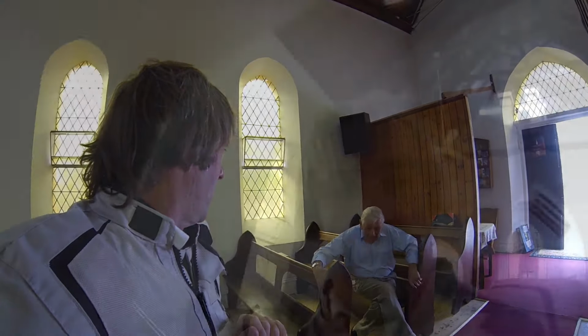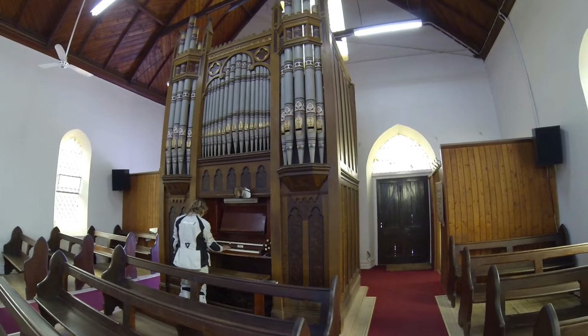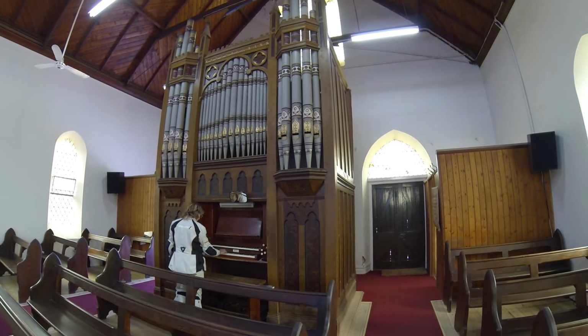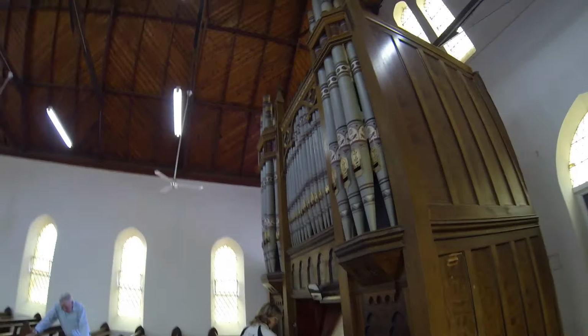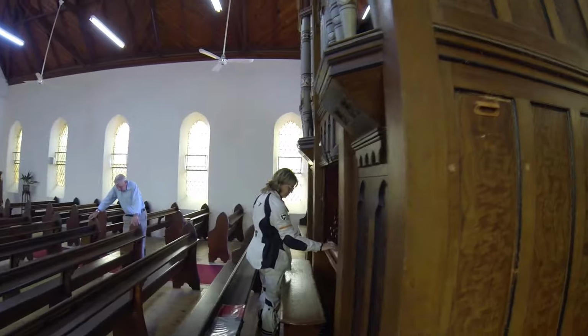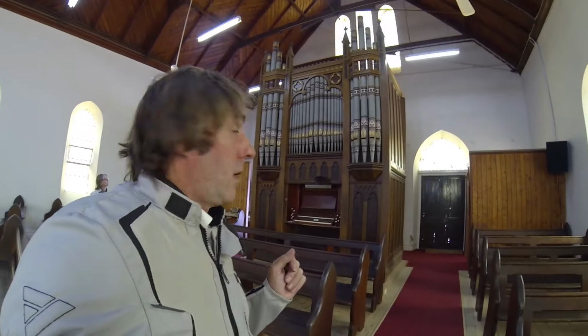Goodness. But luckily enough for Ross, there was no rain, the weather was quite fair, so the organ made it up here without getting any damage whatsoever. So there you go. So there's the Pella organ, which was built in 1885, the Pella Fuller organ.